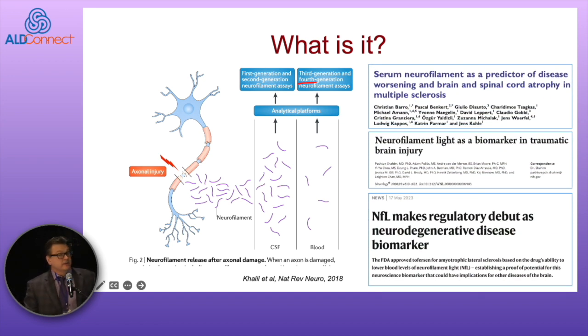So there are literally now hundreds of papers about this biomarker because it's nice to be able to measure something in the blood. People are very active in multiple sclerosis, researching this as a biomarker of disease. If you have a head injury, it also goes up as a biomarker. It's getting a lot of press in the regulatory sense, as there have been drugs for ALS approved based on their effect on this biomarker. And I could go on and on: Alzheimer's, Parkinson's, car accidents, stroke, etc., etc.